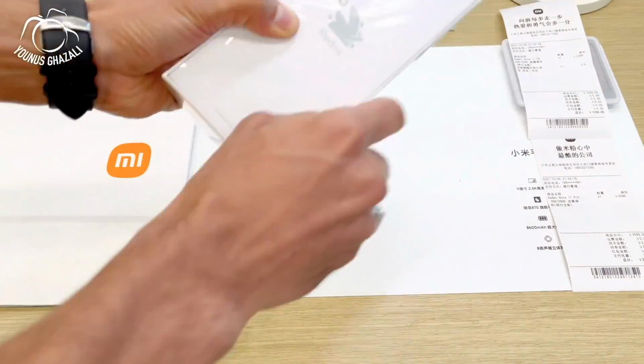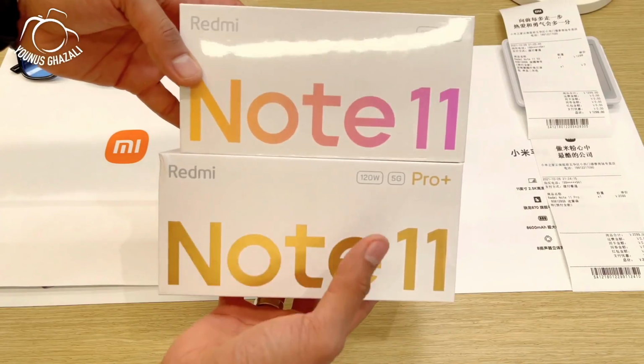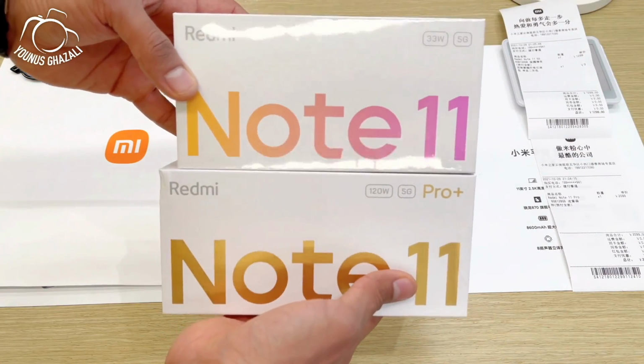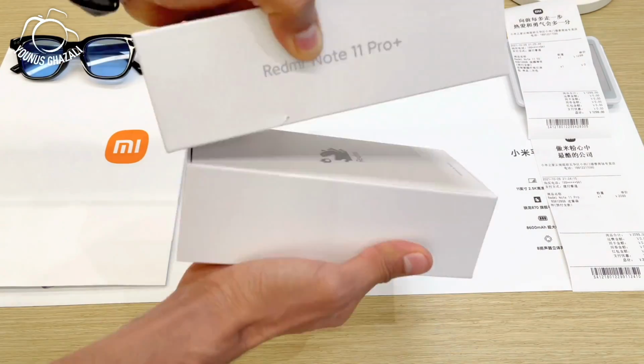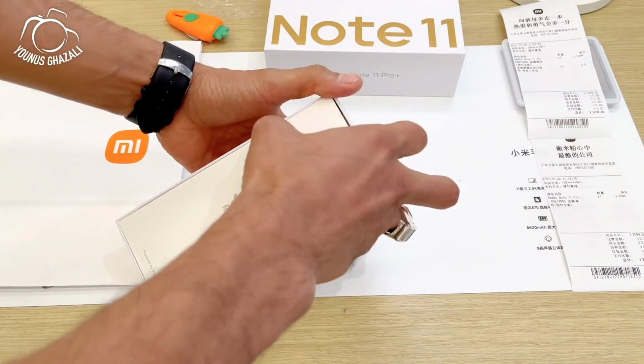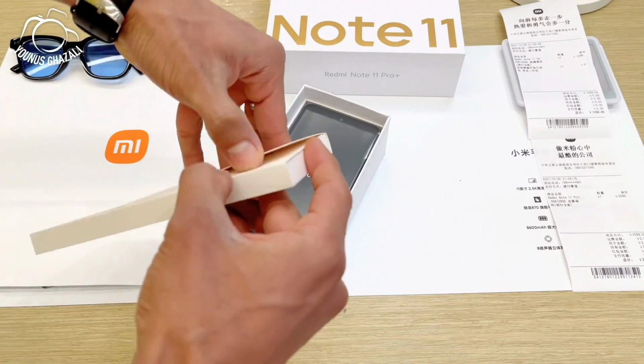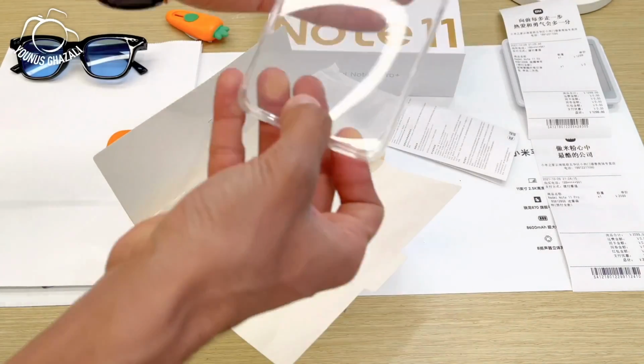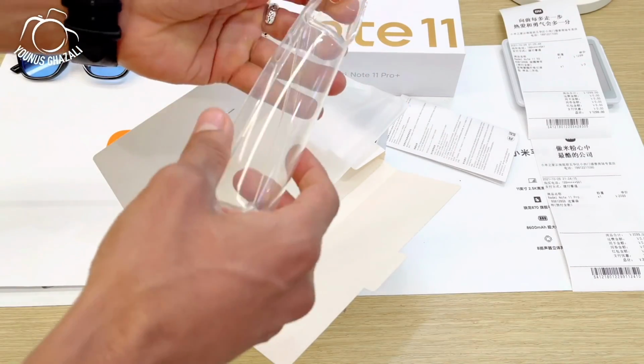Let's see what's inside the box. Comparing the boxes, the Note 11 Pro Plus box is slightly bigger than the regular Note 11, probably because of a bigger charger. There is a SIM ejection tool and some paperwork in Chinese. You get a regular silicone case. This is the smartphone.